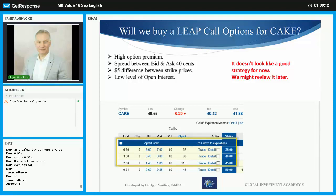Spread between bid and ask is quite high as well, 40 cents, right? And the strike prices have a $5 difference, and very low open interest. So it doesn't look like a good strategy for this particular company. In any case, it's a high option premium, definitely not great because we are paying here. Spread between bid and ask quite big. Maybe it narrows down when the market opens, but because open interest is so low, I don't really expect that to happen. And $5 between strike prices is also not good.